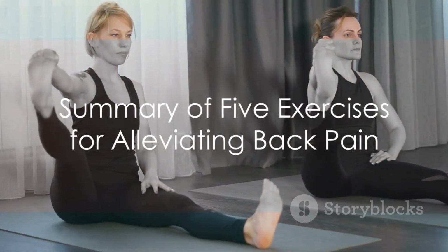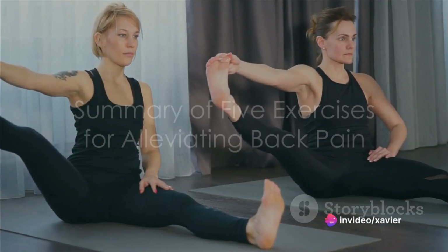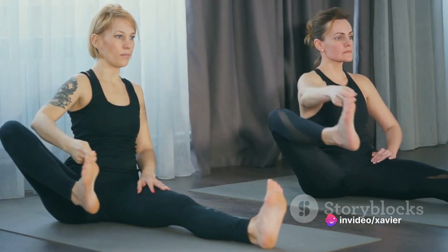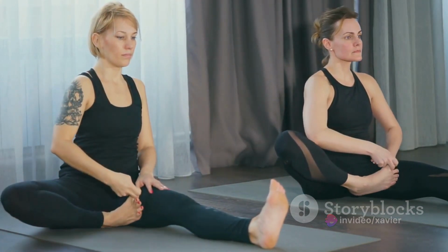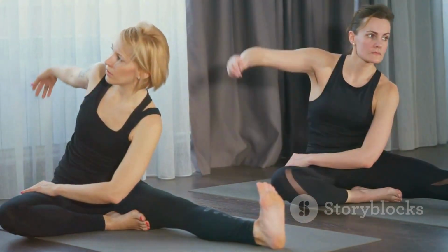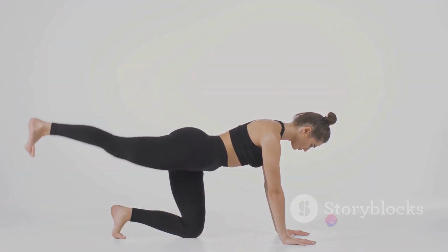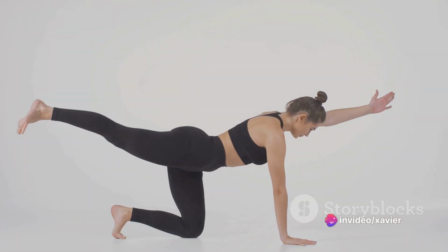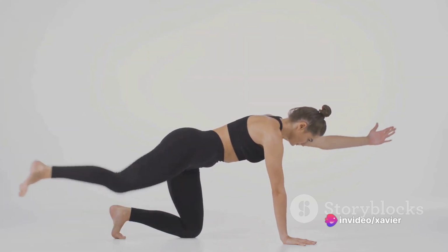In summary, we've explored 5 exercises that may help alleviate back pain. The pelvic tilt to strengthen your core, the knee to chest stretch for lower back and hip flexibility, the cat-camel for spinal flexibility, the bird dog for lower back strength and balance, and the bridge for strengthening your lower back and glutes. Remember, consistency is key when it comes to exercise.